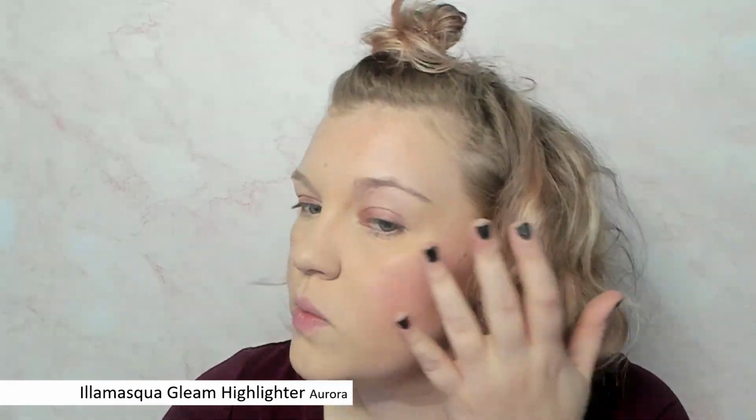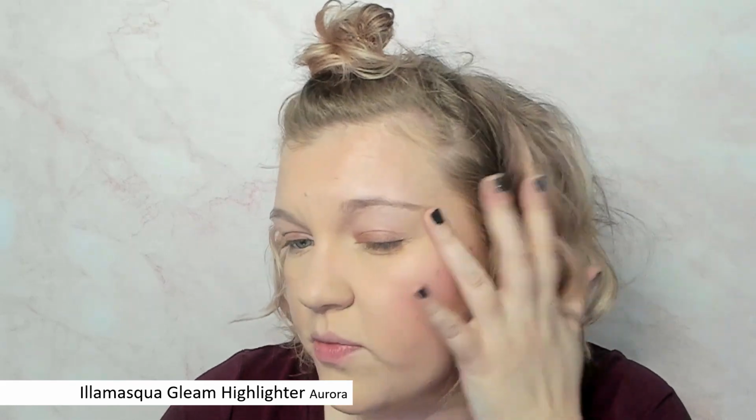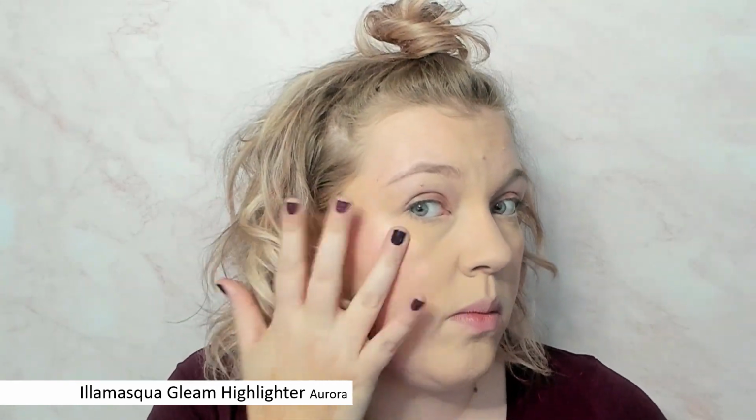Now for my highlighter, I'm gonna use this Illamasqua Gleam highlighter in the shade Aurora. It is balmy, it's a very interesting highlighter. The texture is really, really nice, but once again, it's nicer to apply with your finger. And I just hate that with my guts. But it does look good. It gives you a beautiful, very smooth, wet finish. It doesn't really give you anything metallic. It's really more like a balm.